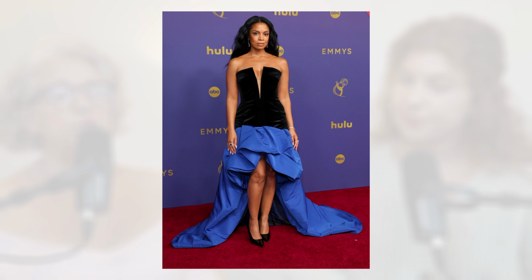Right. But if you look at her overall textural quality of the bodice of her dress, her hair, then moving down the dress to that sort of high-low train thing going on, then the shoes. Perfect. And there's a lot of contrast because we have the black and then we have the blue and very sharp distinctions between the two.